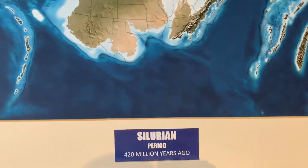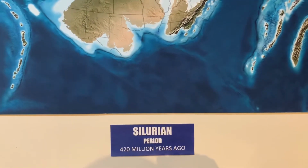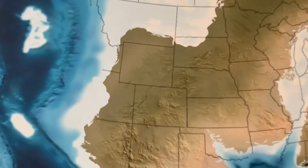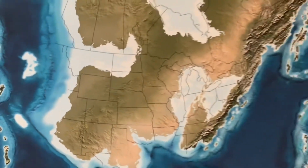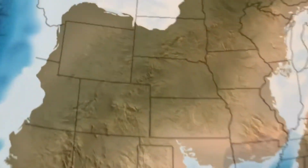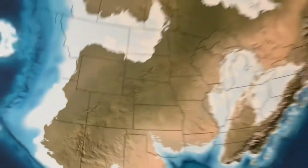Here in the Silurian period, Wyoming is back out of the water. Pretty close to beachfront property. That's right. I would have been on the western edge. I would have had oceanfront property.